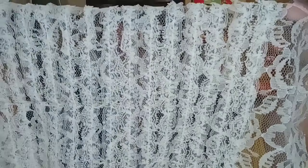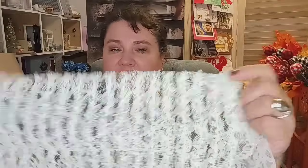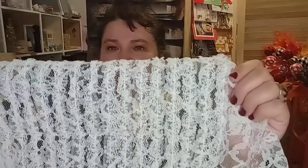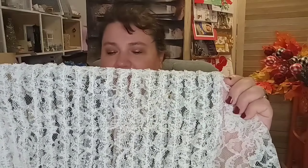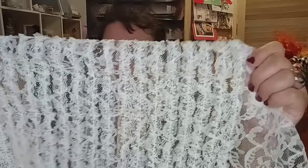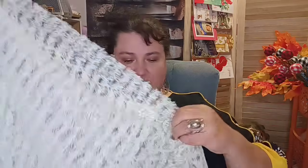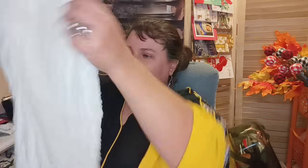Look at that. So this would be an amazing coverlet for a bed because it's lace and then it has a little lace lines on top. And this would be a really pretty curtain, like a whole bunch of curtains. Oh my gosh, it's going to look so pretty. And this is like a good amount. Look, this is folded in half. That is a good amount. So I'm going to be able to get a lot done with this one.